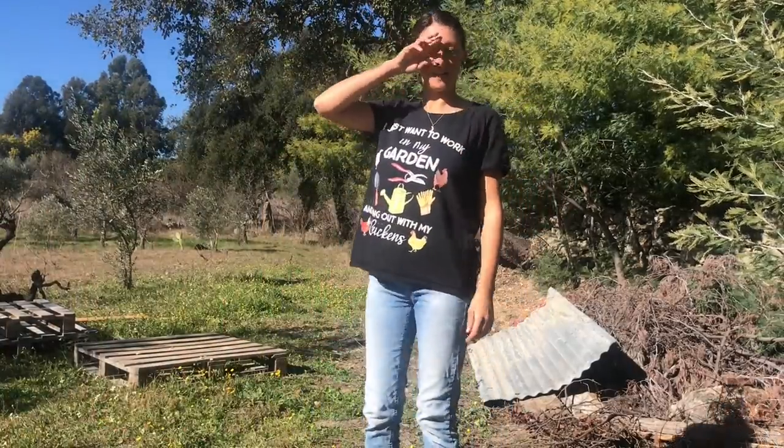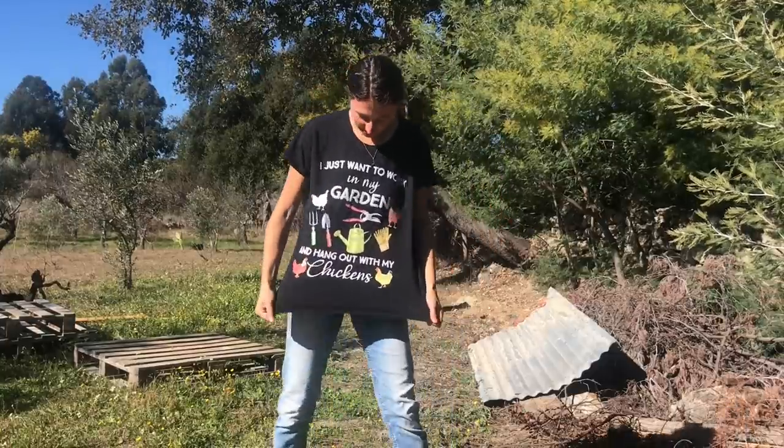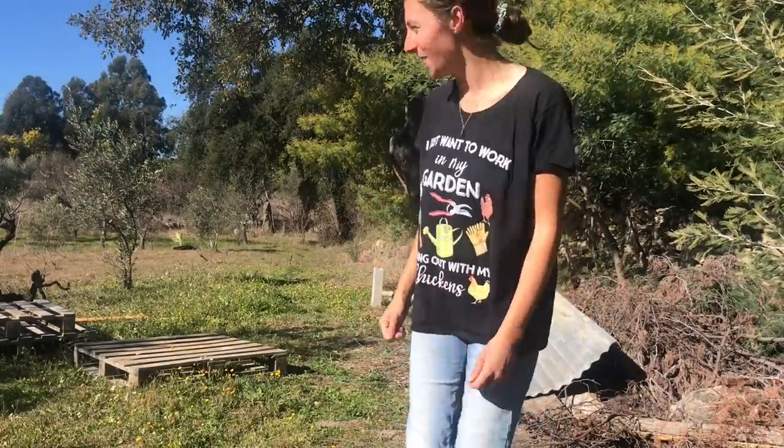So my mum brought a load of stuff over for us, including this t-shirt from my granny. So we just need to make this bit true now.